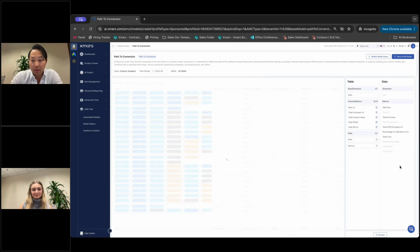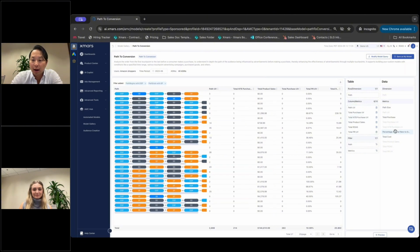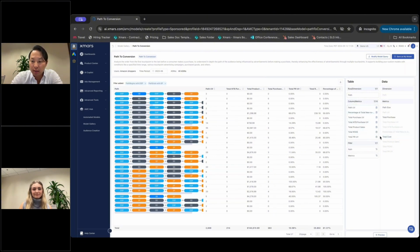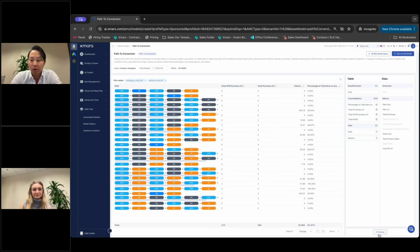And then obviously new to brand is a key focus for everyone. So let's also pull in new to brand metric analysis. And just for example's sake, so we can clean up and showcase these metrics in a pretty easy way, let's remove some of these other metrics, do a preview.